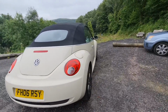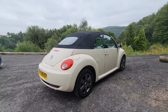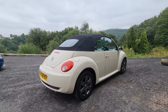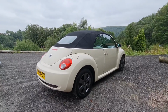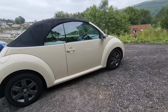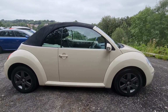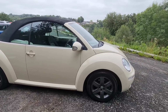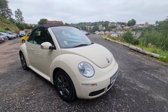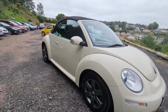I think it does look quite modern still as well. It's a timeless design, I know, the Beetle, but I think this colour does help give it a real timeless appeal. You'd not think that this is a 15-year-old car. It's done 110,000 miles. That's by no means high for the age of it. As I say, it's 15 years old. Very, very good condition throughout. So I guess that's enough of the outside for a second. Let's have a look inside.